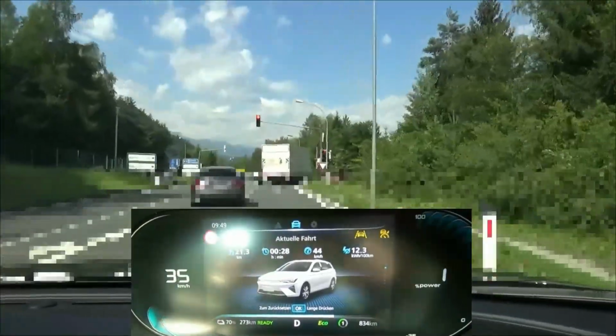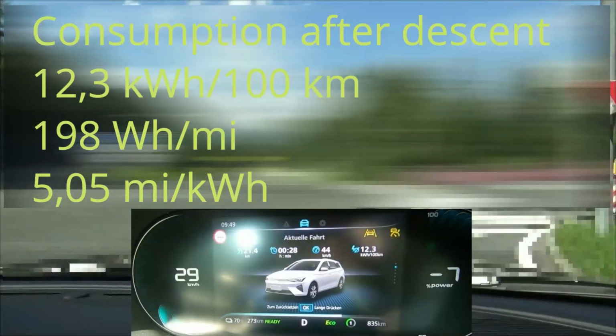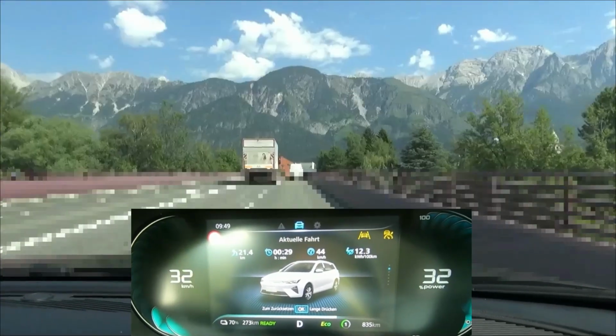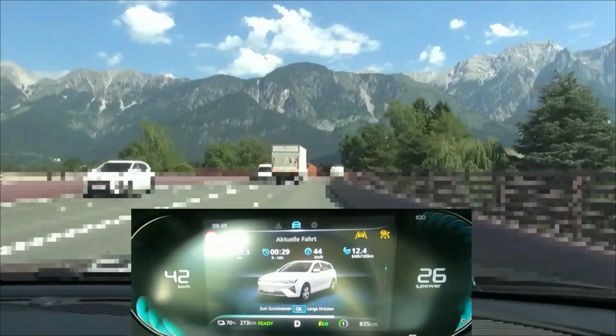At the end of the descent, we see 12.3 kilowatt hours per 100 kilometers. This seems to be a rather realistic figure. This is roughly what I expected. And this board computer seems to work correctly.